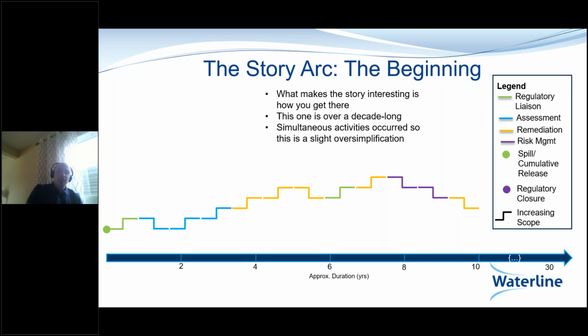So I'm going to go over this site's 10 years of history, maybe over 10 minutes. I think I probably have 10 minutes left. I've given away the story with the story arc, but I think what makes a story interesting is how you got there. Also, just for illustration purposes, I've tried to make it a bit more linear than it was. Basically, there were a lot of simultaneous activities going on at the same time.